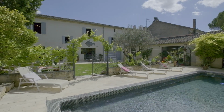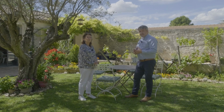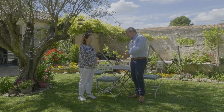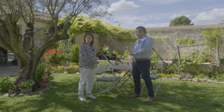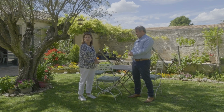Yes. And you don't suspect from the street that this house has such a nice garden in the back of it. As you can see, blue sky, really nice sunny day, 300 days of sun a year. A region where you barely have any rain. Yeah. We have some rain in April, but that's it. In April and November, I would say. Which is good.